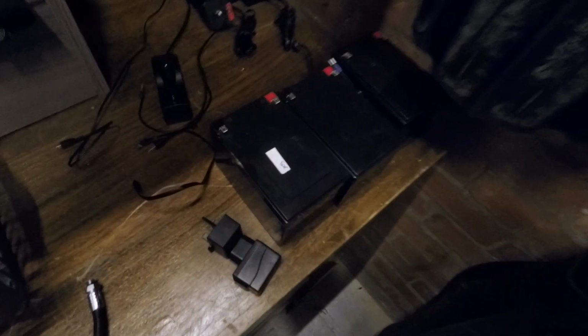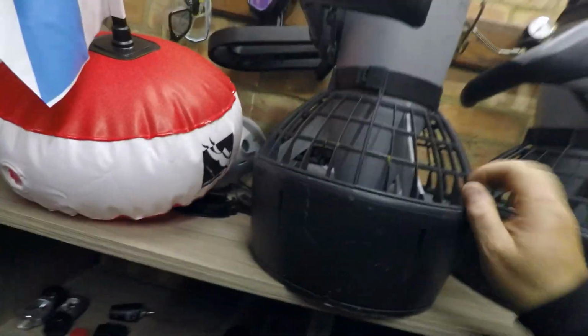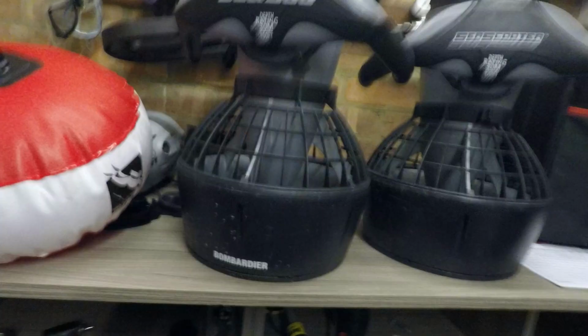They're the batteries for the sea scooters, all fully charged. There they are. I haven't built them up yet. I'm going to do that in a minute. Sea scooters, sea do. Very good fun. Not taking the metal detector today.